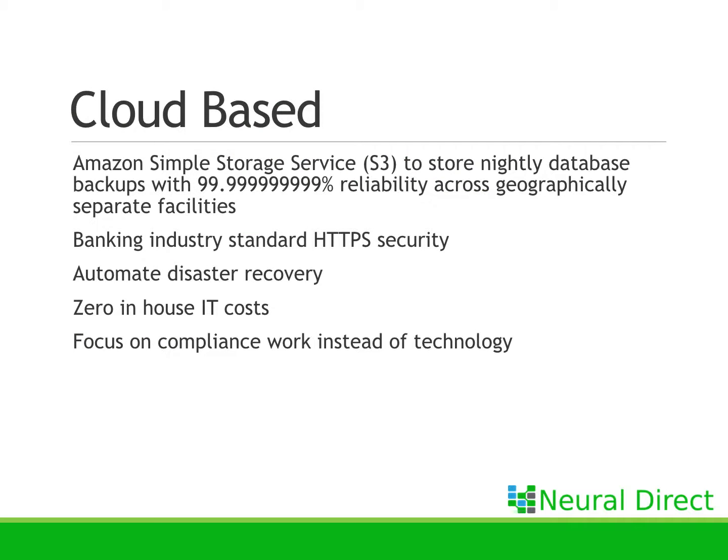Why go cloud-based? DWM uses Amazon's simple storage service to store your images and nightly database snapshots with 9 nines of reliability across geographically separate facilities. Communications between computers and devices accessing DWM are run across banking industry quality HTTPS secured connections. Disaster recovery is automated. If a server were to crash, it will be detected and automatically replaced within minutes. This keeps DWM available when you need it, day or night.